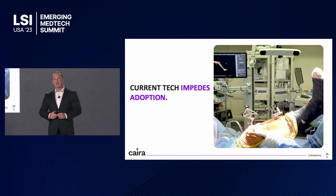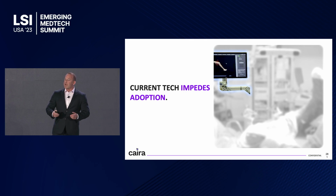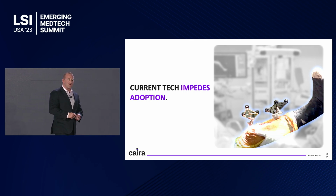As you heard in the last talk, you'll hear more about pins and complexity. But what you see on the screen here is a state-of-the-art contemporary surgical navigation system. It's made up of several components. On the left, you can see a monitor that often requires assistance from a tech or another sales rep in the room. And then here you can see fiducial trackers.